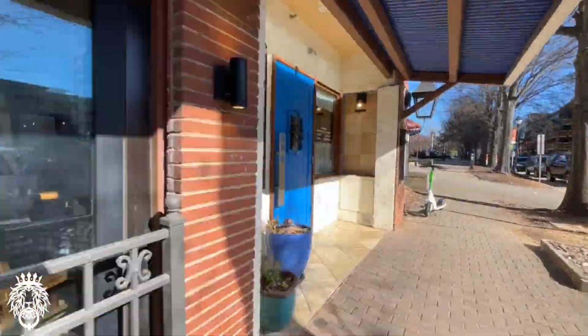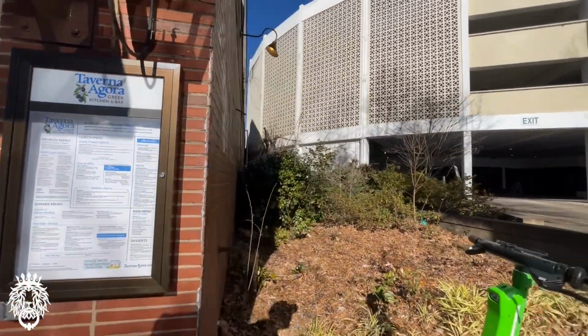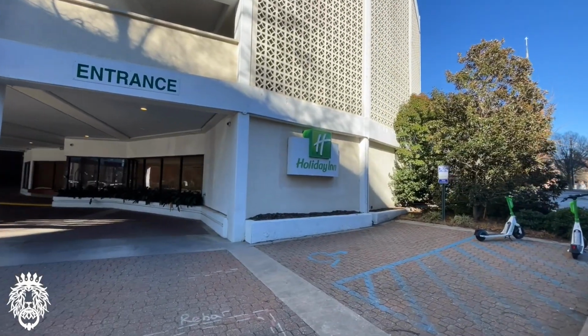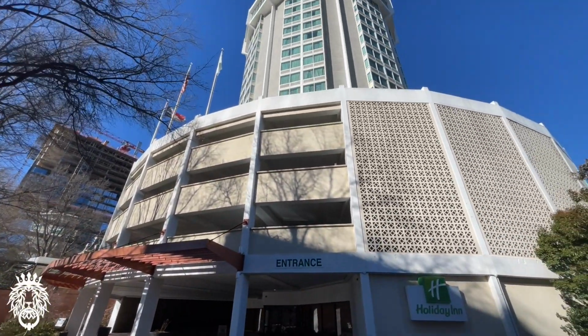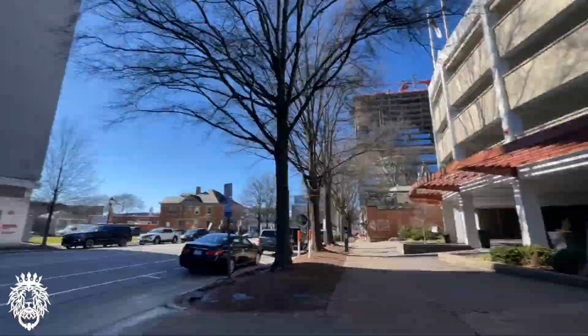And then next door is Taverna Agora, Greek restaurant. Used to be in the mid part of Raleigh. It's now moved down to here for the last few years. And this is a Holiday Inn that's soon to be demolished. It's going to be replaced with a mixed-use tower with a high-end hotel that has yet to be announced, but this is going to get torn down any day now.